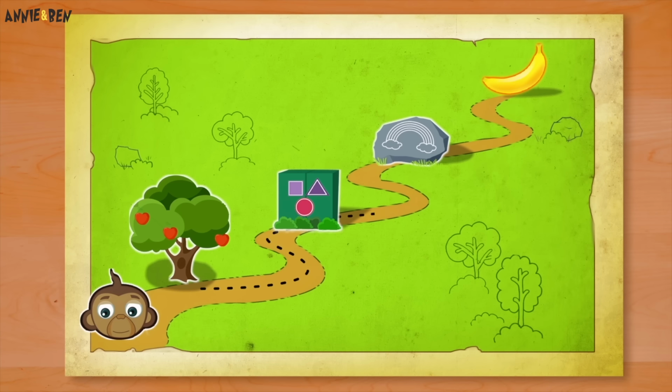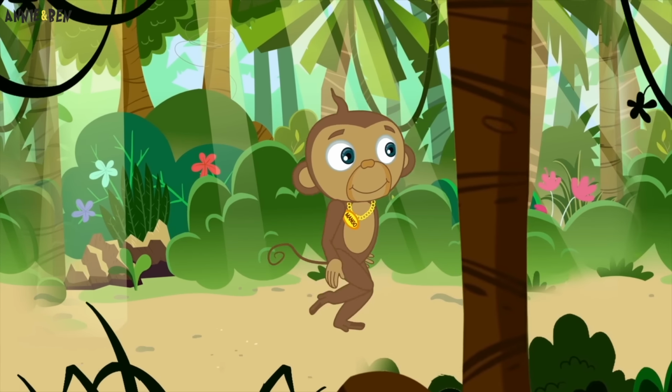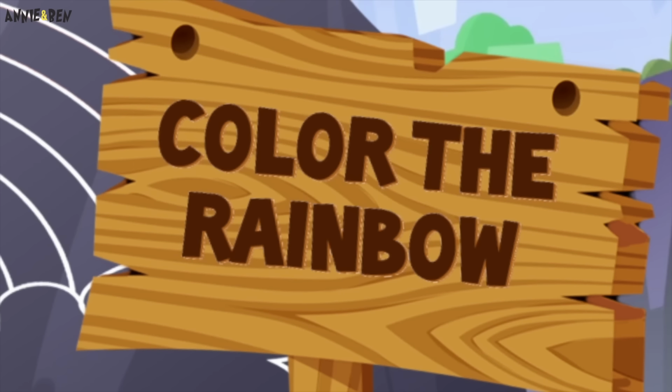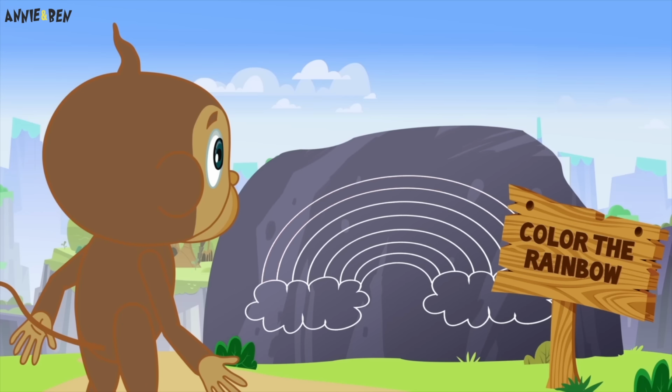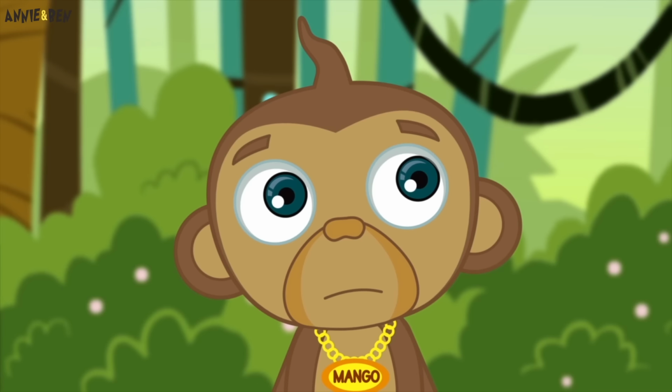Next up, Rainbow Rock. Color the rainbow. Mango must color the rainbow in the correct order.